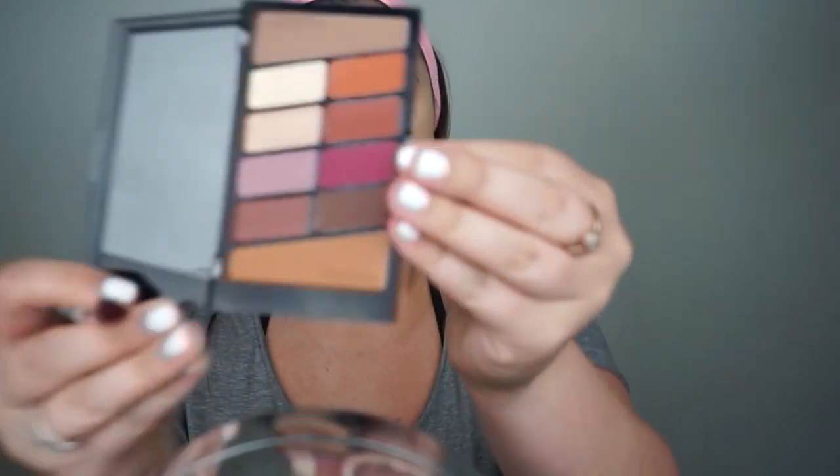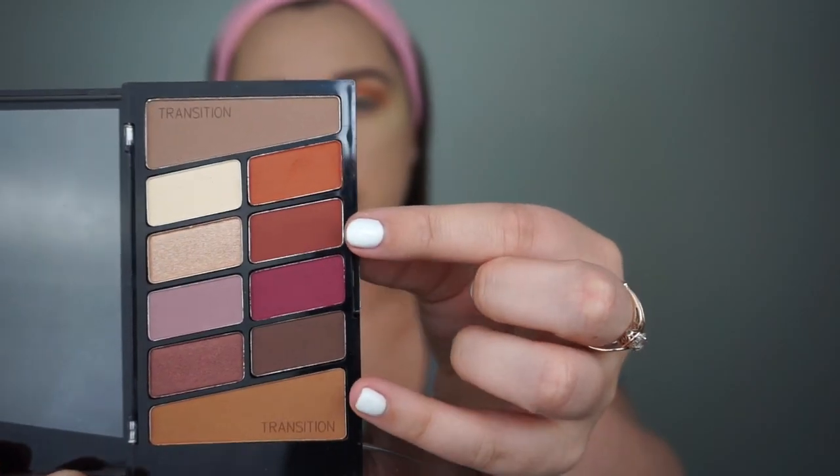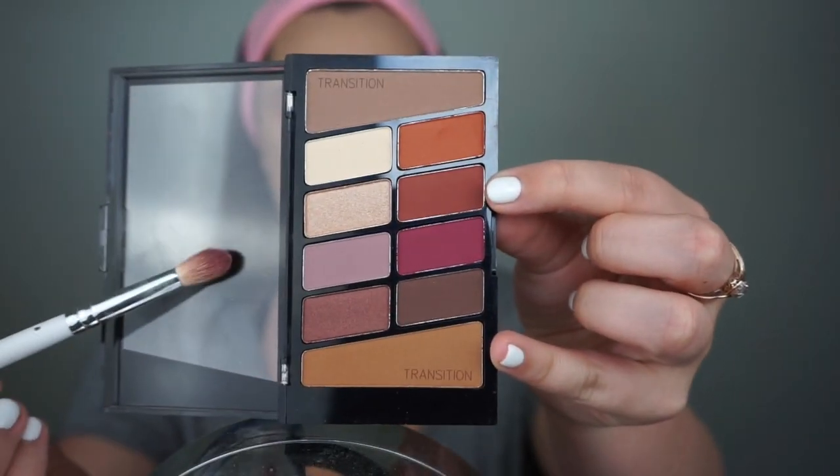So for the next shade, I'm going to pick up the shade right under the orange one with a little bit of a smaller blending brush, and this is a JH35. And I'm just going to go back into the crease and blend this in my crease, but I'm going to keep it a little bit tighter and a little bit lower than I did that orange shade. Y'all, these eyeshadows are so pigmented. Who would have known? Like, they're super pigmented and they're blending out really easily.